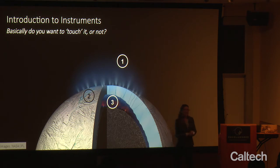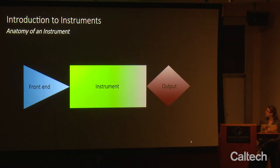You know what that is? That's something important to consider as well. So there are a lot of different in situ environments that you could explore. Now, when you think about instruments, typically there are a couple of different kinds of boxes you put stuff into.